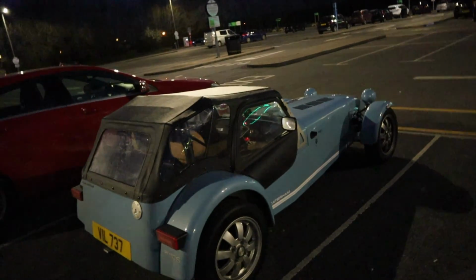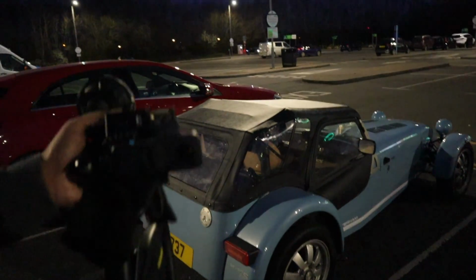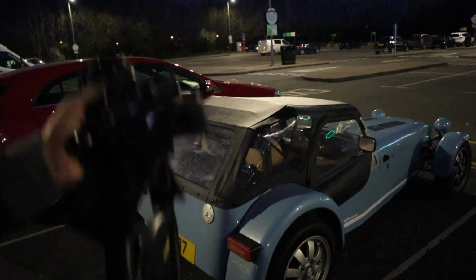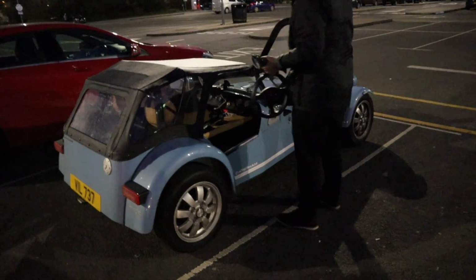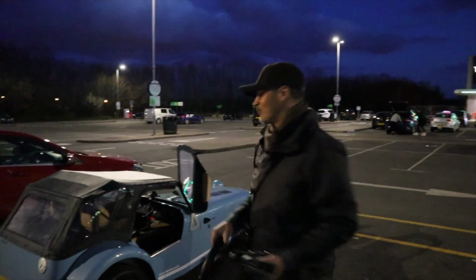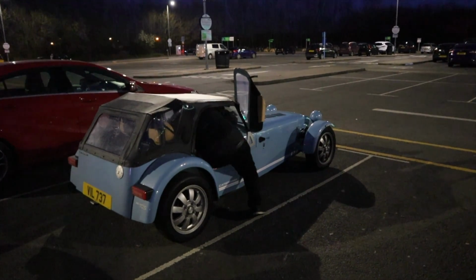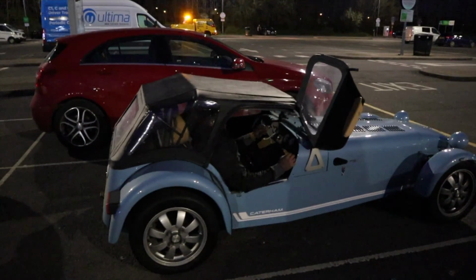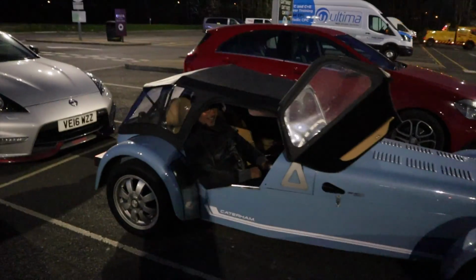Right, we've just finished having a bite to eat. Now I have to get back into the Caterham, and I realise I haven't shown you how you get into the Caterham, and it's a lot easier with the roof off. Now I'm going to embarrass myself. And this is the security system, removable steering wheel. There you go. I think I mastered it, Bob.